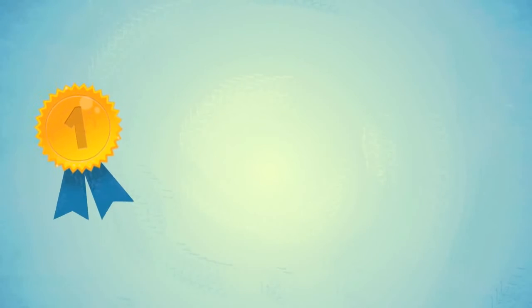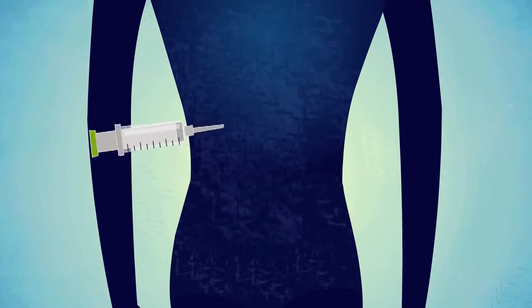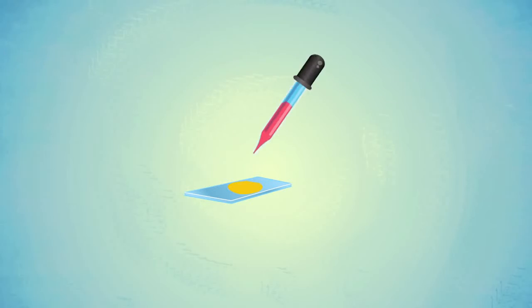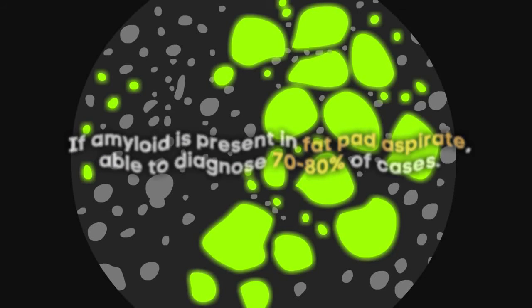The gold standard for detecting amyloid deposits is to employ Congo red staining on a tissue sample. The easiest way to get a sample is to aspirate fat from the abdomen, like a mini liposuction. Amyloid has a pink color when dyed with Congo red, and a characteristic apple green birefringence when viewed with a polarizing microscope. This signature technique is able to diagnose amyloidosis in 70 to 80% of cases.